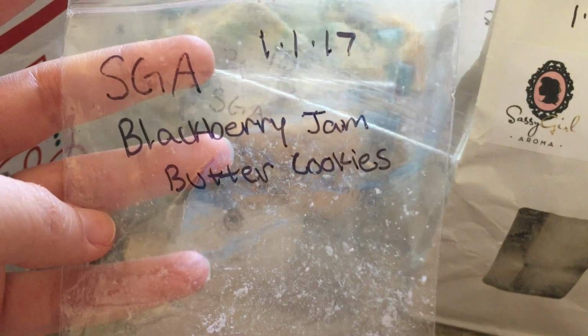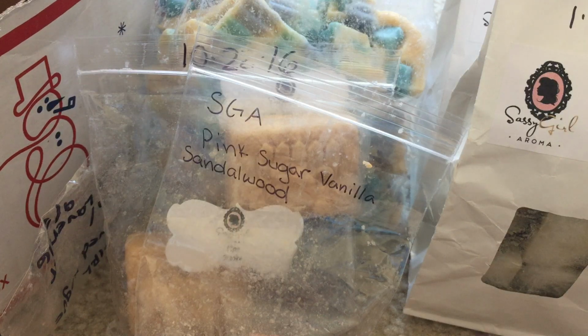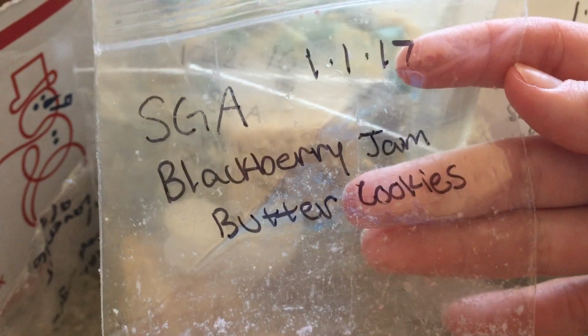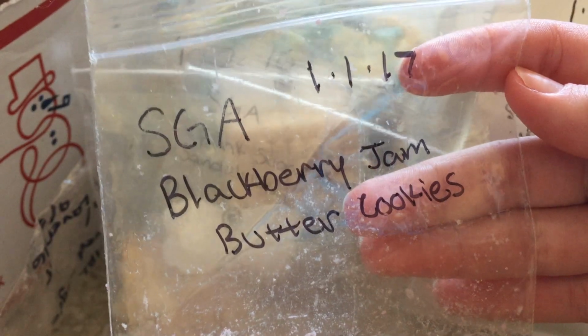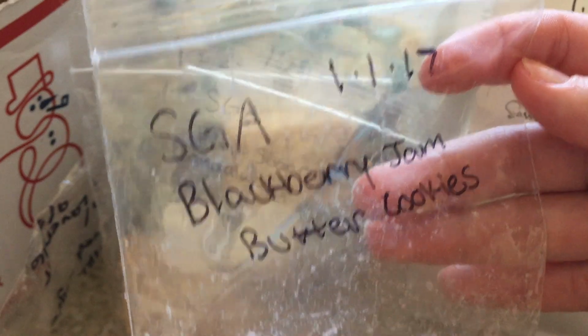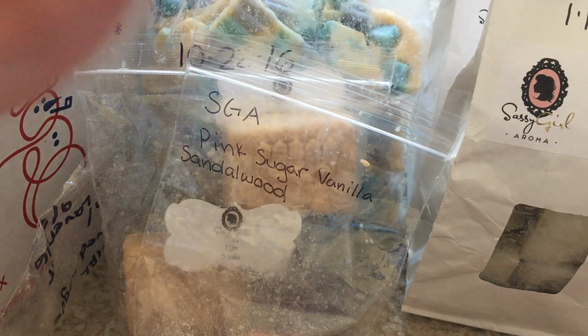Finished off some Blackberry Jam Butter Cookies. This was a souffle cup, but when I cut it, it broke into a million pieces, so I just put it in that bag, just in case you were wondering. Anyways, that had a really good throw. But I have learned that I don't particularly like Blackberry Jam Butter Cookies from Sassy Girl Aroma because it's a very sour scent to me. I've had Blackberry Jam Butter Cookies from Up the Creek since, and it's more of a sweet blackberry jam, I guess. But this one was a tart one, you could say.